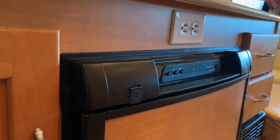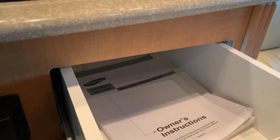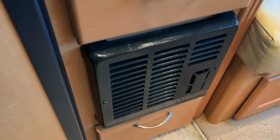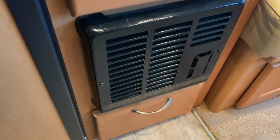We've got a 110 outlet here. We've got some drawers with some manuals on that one. Drawer. We've got your propane furnace here. So the onboard propane tank is what creates the heat, and then the coach battery powers the fan to blow the heat out at you.